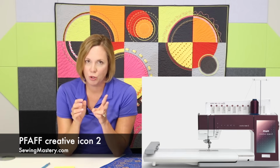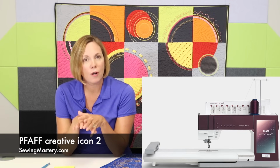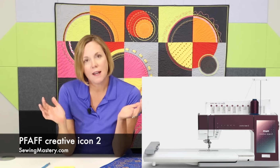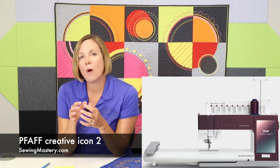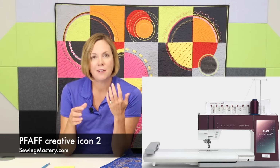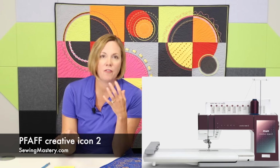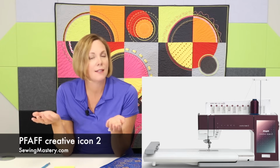Okay, so starting with a sewing machine and embroidery machine combination that I would pick. My favorite currently is the Pfaff Creative Icon 2. It just has everything that I want for a machine. It has the hoop size I want for embroidery, and it has some Wi-Fi capabilities. Okay, not some, a lot, because, you know, all my computers and phones all connect, it has all those features integrated into the machine.